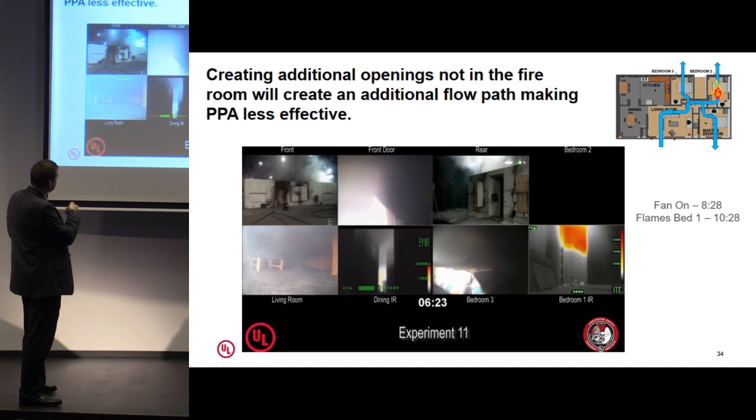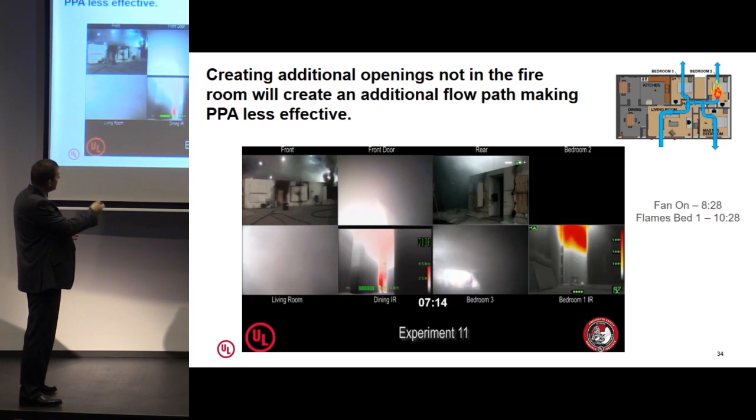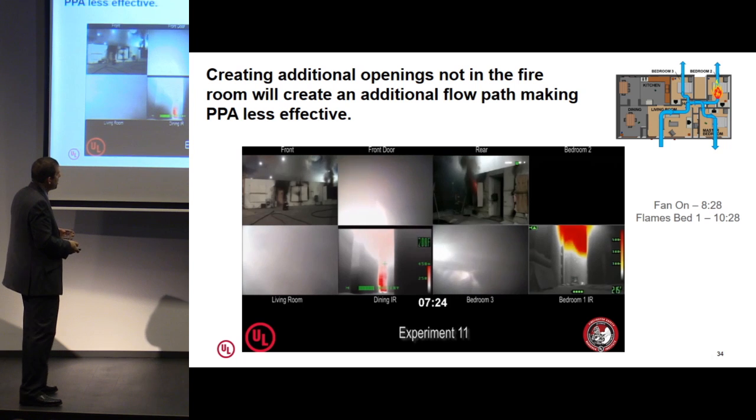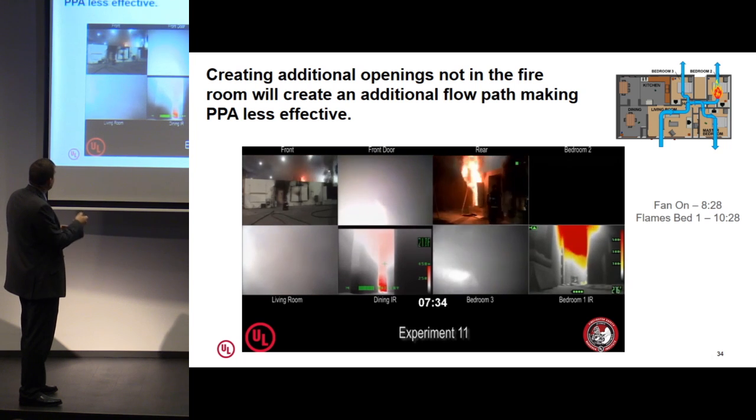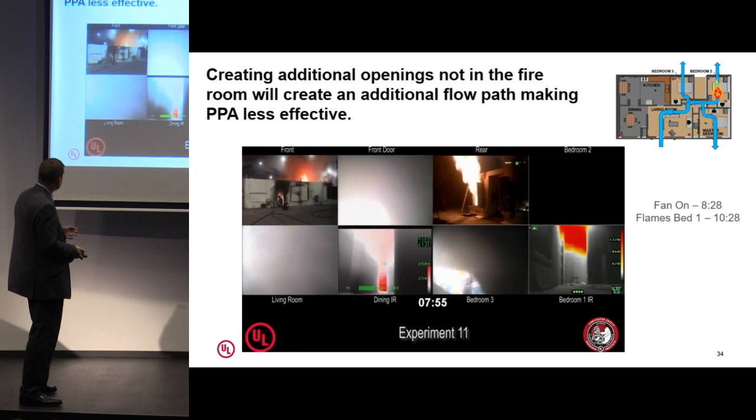We have done nothing yet. Nobody showed up. We have a fire in the back bedroom. This is a view of this doorway right here, so it's looking into the doorway. That's the bedroom 2 fire coming out. We make some openings, and as we make openings, we increase that fire size, and you see what happens there.